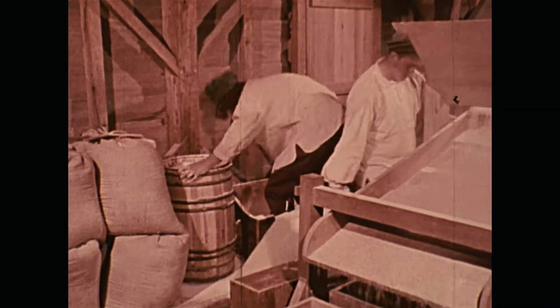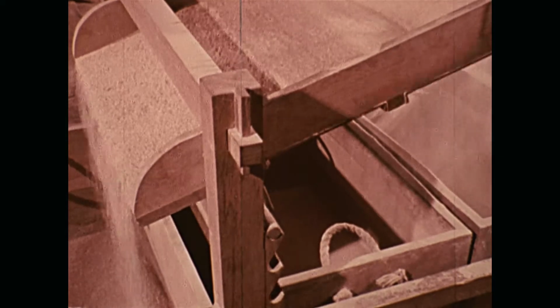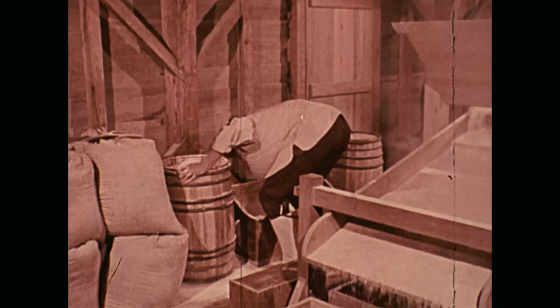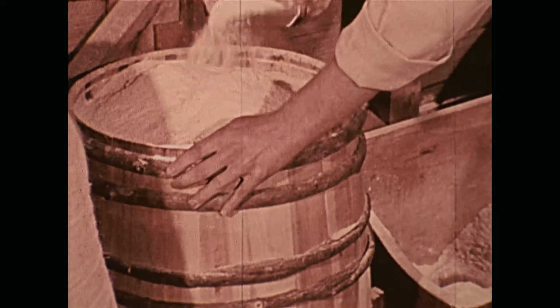Another machine sifts and grades the flour that comes from the stones in the final production step called bolting. Freshly milled wheat, containing both the ground flour and the bran, passes over vibrating sieves, separating coarse and finer flour. The bran is left to become cattle fodder. Most colonial households baked with coarse flour. The finest was barreled for export.